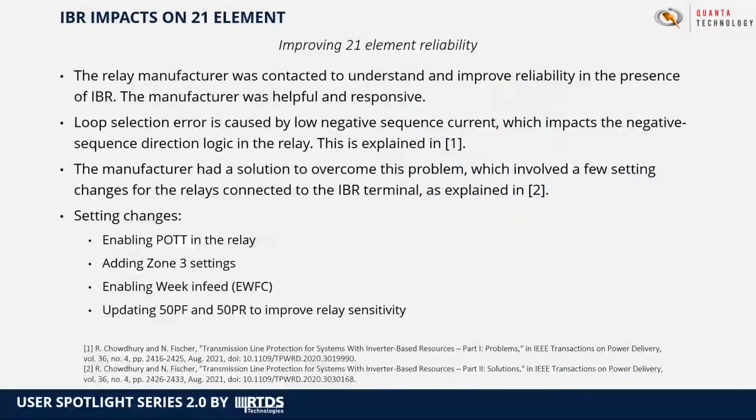To improve the reliability of our protection system, we contacted the manufacturer to help us resolve this loop selection error. They were very responsive and helpful, and they had papers published explaining this problem and also proposing appropriate solutions to overcome this loop selection error. This is actually caused by insufficient negative sequence current, and this impacts the negative sequence direction logic in the relay.